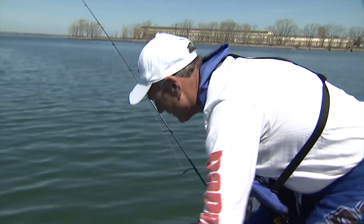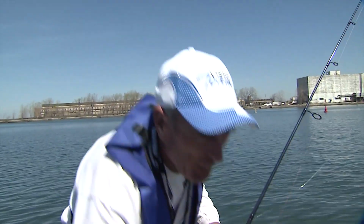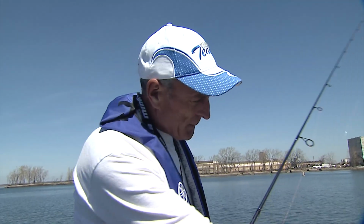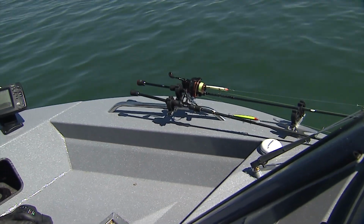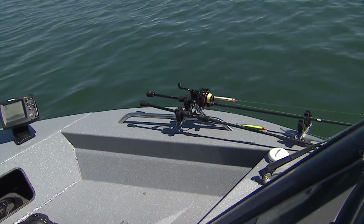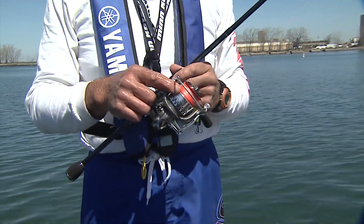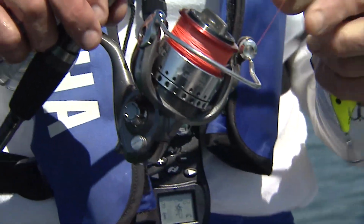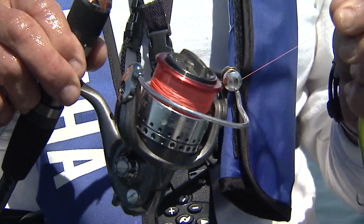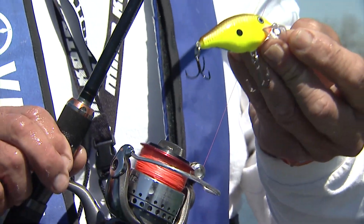Now, one of the things that I'm doing, I'm using a colored line, and I've got a couple of colors. You can see on the spinning rod that's there, and also on the baitcaster, I have that bright yellow. That's the Suffix 832 braid. On this reel right here, this is the Suffix ice line, and I really like it. I think this is 8 or 10 pound test. I'm not sure, but it's really low diameter, so I can cast even into the wind with these lighter balsa wood baits like the Scatter Raps, no problem.